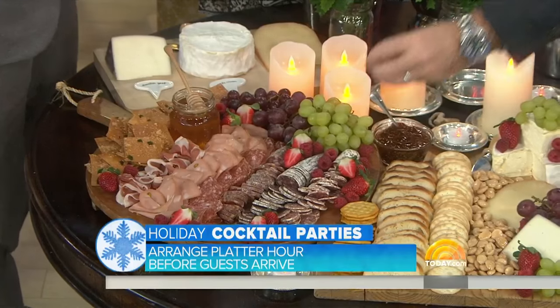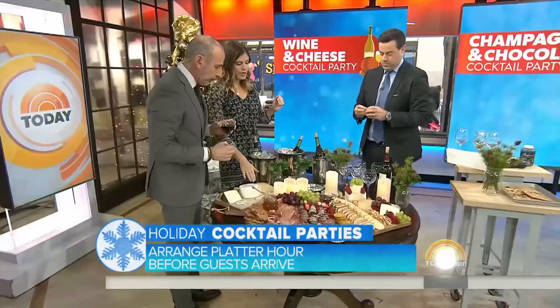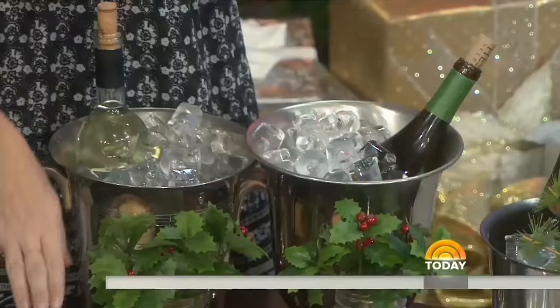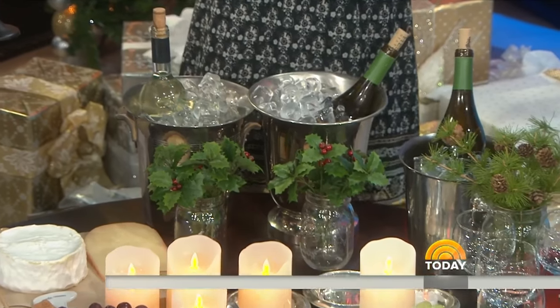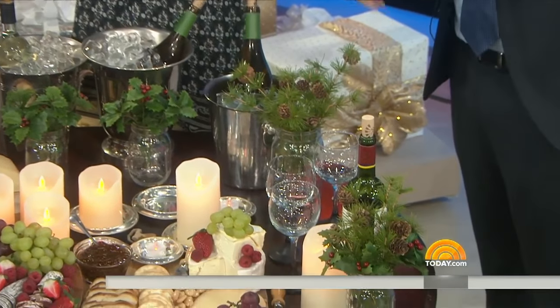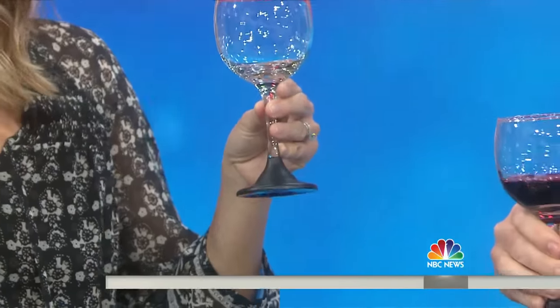And how do you know what wines to pair with what cheeses? With a soft cheese, like a triple cream, a Chardonnay is very nice. It's subtle. It lets the cheese shine. With a hard cheese, like an aged Gouda or a Manchego, you want something a little more bold, like a Cabernet. And these are really cute. Everyone loses their wine glasses at parties. You can find these on Etsy, or you can make them yourself. It's chalkboard. You can write your name on it, and then you're not going to drink anyone else's wine.